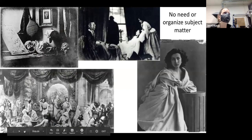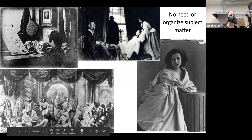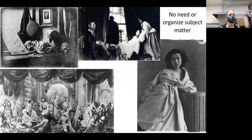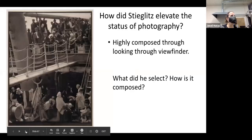Before Stieglitz, these are some of those examples that I was saying. The artist manipulates the object, takes a picture. The photographer manipulates the people and the lighting to create drama. The photographer manipulates the negatives. Remember, this one had like 32 negatives that compose this image. And then we have this portrait photographer. So Stieglitz is just carrying his camera around and trying to take really good photos.